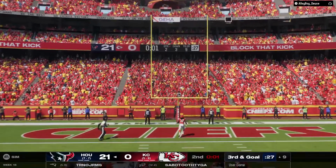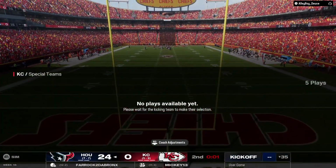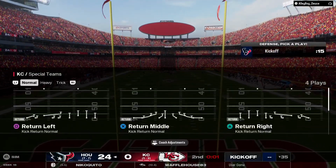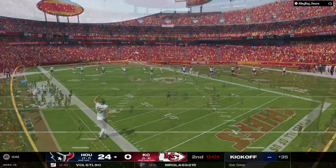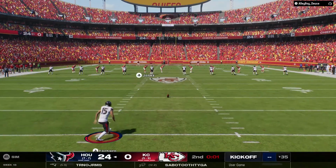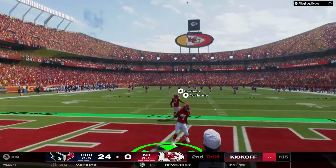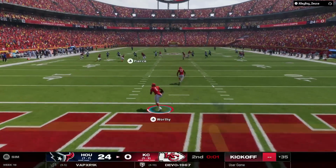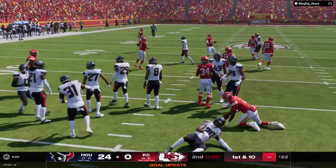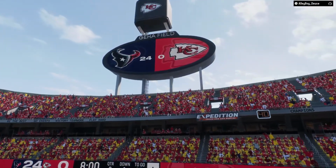Fairbairn's kick is good. And the Texans going to tack on 3 more, extending the lead here late in the first half. Final second now of this first half as this one is away. Here comes a return from the middle of the end zone. And he's going to be taken down as time runs out on this first half of play.